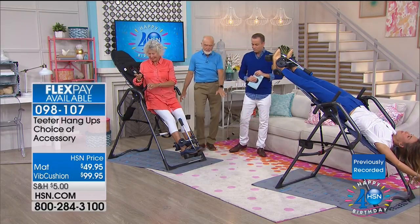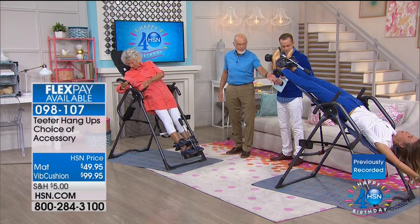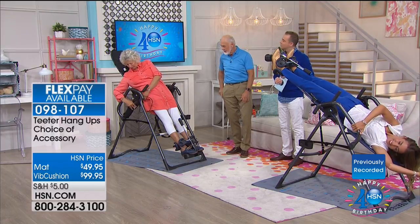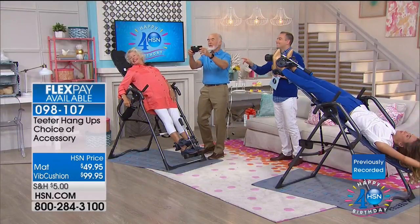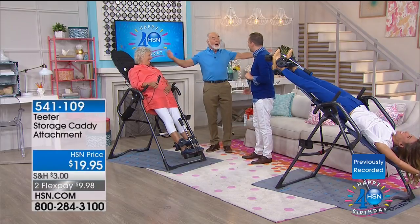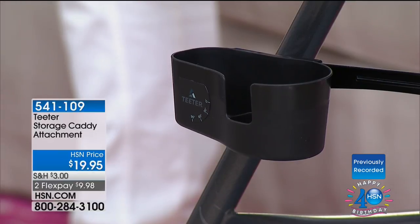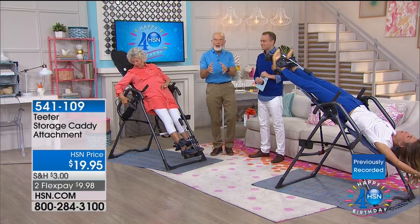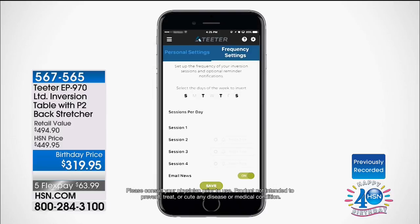We talked about the floor mat, with 25 different figures. It has a column showing what we suggest for week one, week two, week three, week four, and then advanced exercises. We've also got this caddy, a great little device that snaps on any table. Where do you put your phone? Where do you put your readers? Where do you put your specs? We've got a Teeter app, and you download it free. It has all kinds of testimonies on it, and it allows you to track your inversion and your improvement. This is a freebie. You can do it right now.